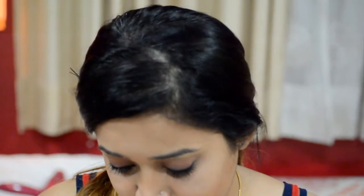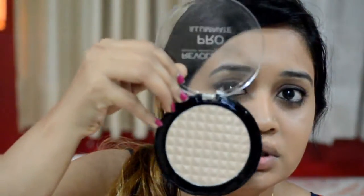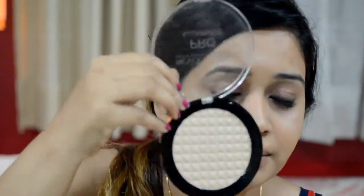I just went on with the highlighter and not the blush, because for everyday I don't want pinky cheeks, sorry. Highlighter is something which I just love, and I don't forget to use that, though I use it in very less quantity for everyday. I don't want to make my face illuminate much, so the illuminator which I use is the Makeup Revolution Pro Ultimate into this look. So this is the highlighter.